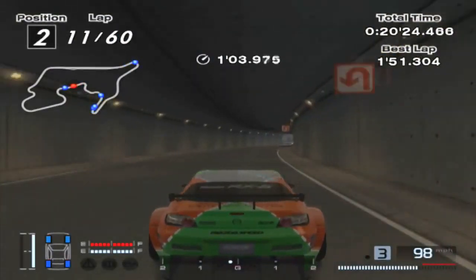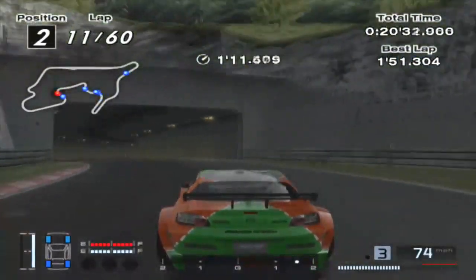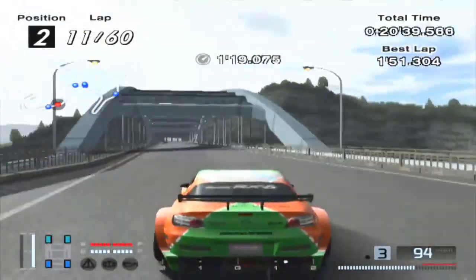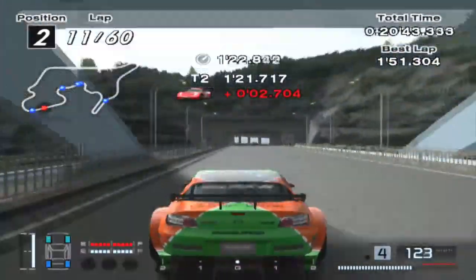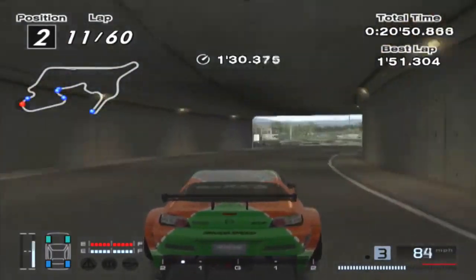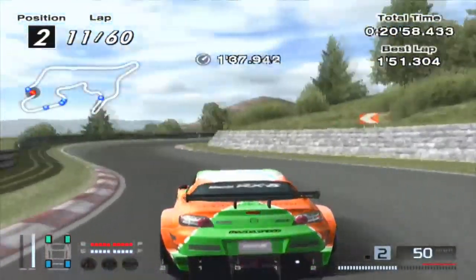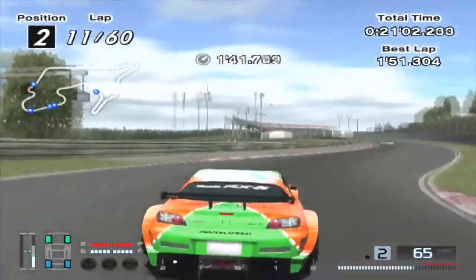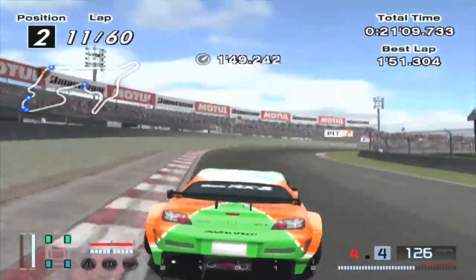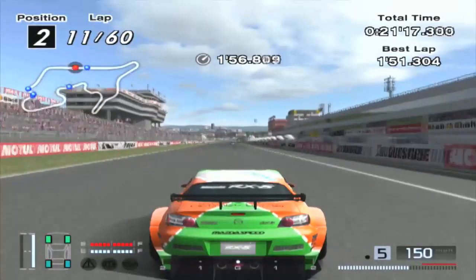Not really gaining on him very fast, though, at all. My goodness, the Calibra. Not sure I'm gaining on him at all, actually. He might be getting better lap times than I am. Find that hard to believe. Still chugging along. So he'll probably do 12 or 13 laps.